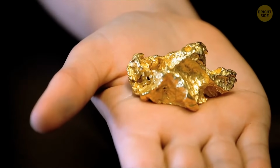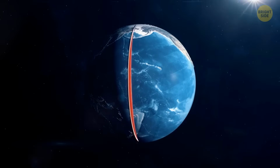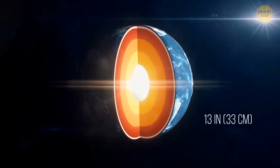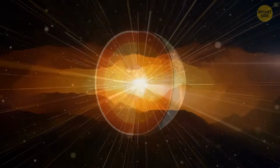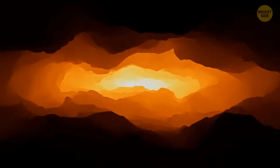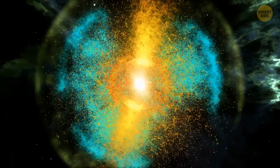Things are a little bit different with gold. All of it, located in our planet's core, could cover the Earth in a knee-deep layer, 13 inches. Yup, there's a stash of gold deep down there. It sank when the Earth was still in the forming phase, because that's when it was in a molten state. But we can't reach any of that precious metal.